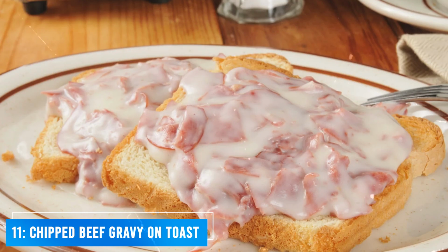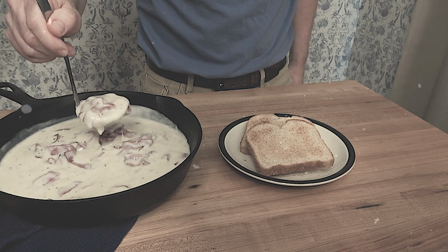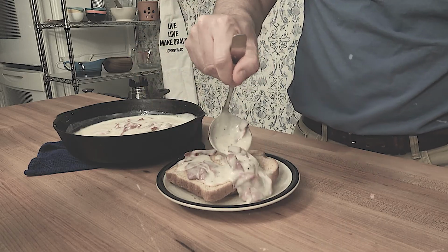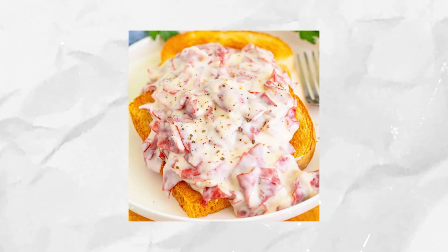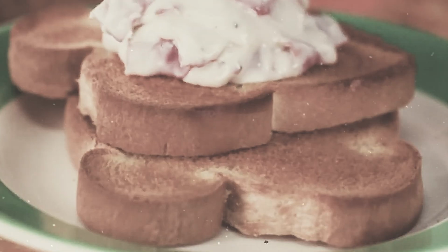Dish 11. Chipped beef. Gravy on toast. It went by many names: chipped beef on toast, creamed beef, or, in military slang, SOS. But no matter what you called it, it was a dish that filled bellies and kept families going when times were lean.